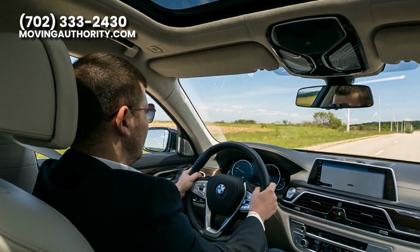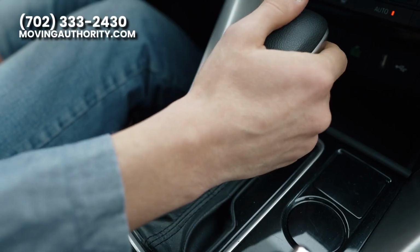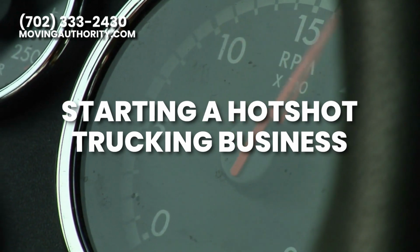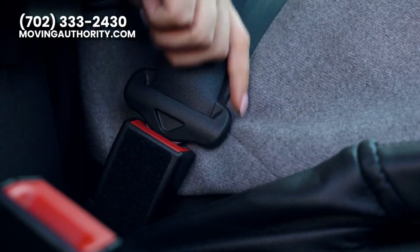Thinking about jumping into the world of hotshot trucking? Well, you've come to the right place. Today, we're breaking down how you can rev up your engines and start your own hotshot trucking business. Buckle up and let's hit the road.